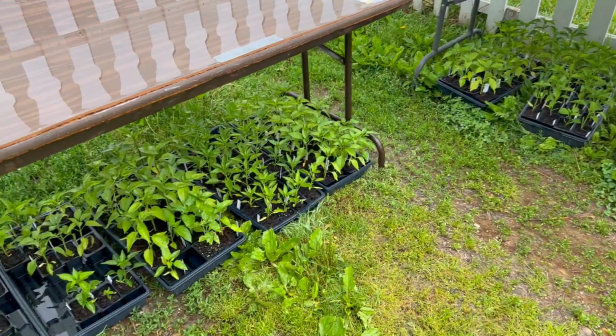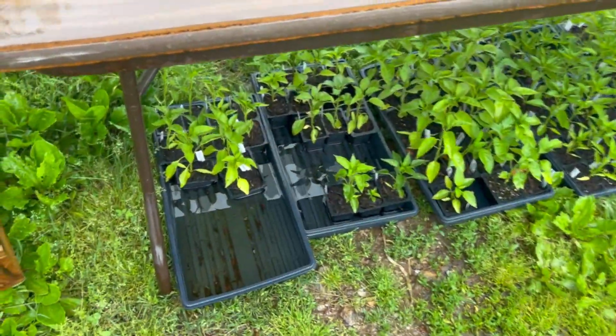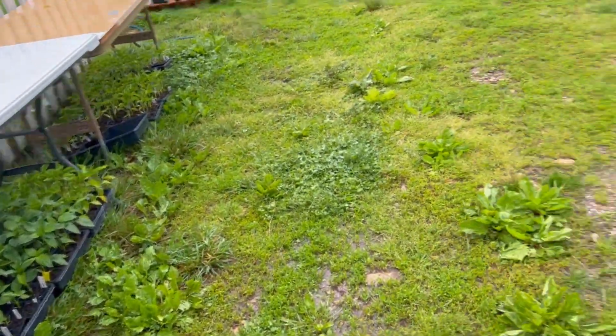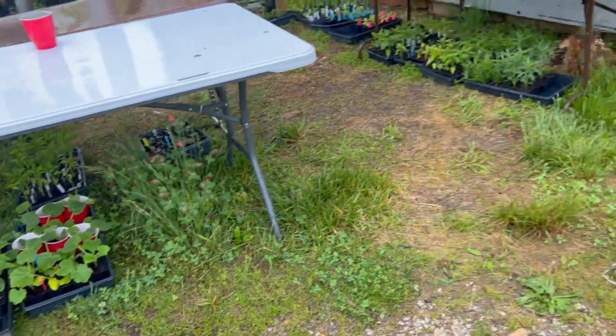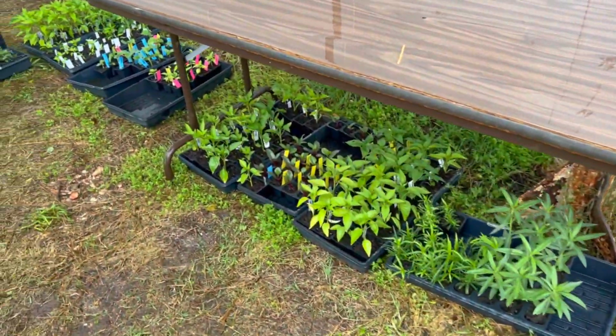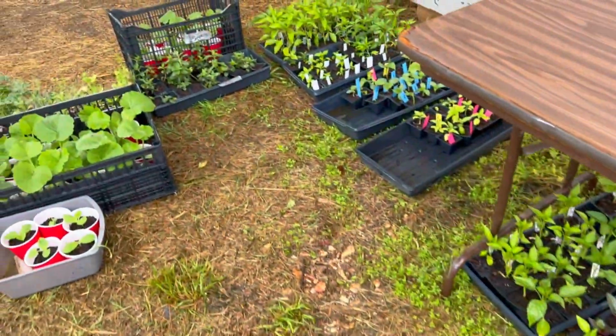All of our plant sale plants have been hanging out under the tables. I'm out here dumping water. So instead of watering plants, I'm unwatering plants. So we still have a lot left. We're gonna do probably some kind of special sale this weekend and try to move the rest of them.